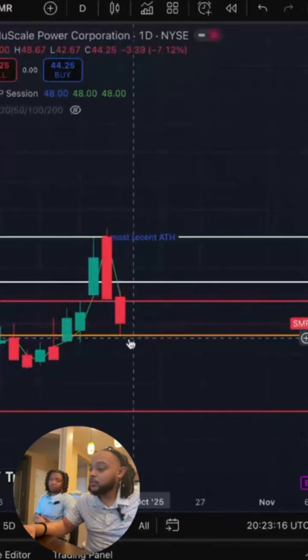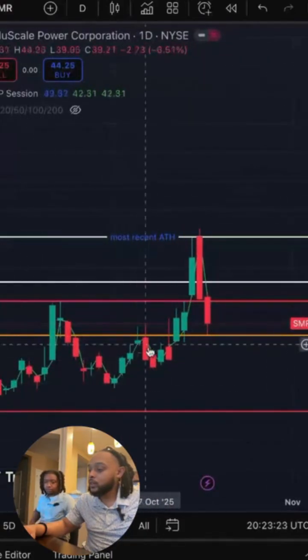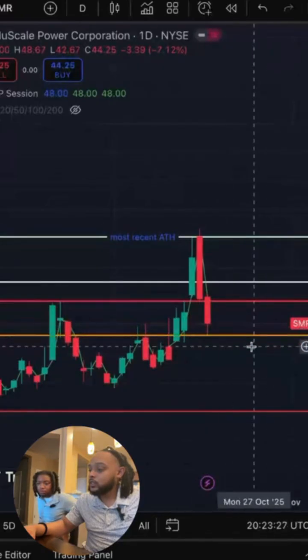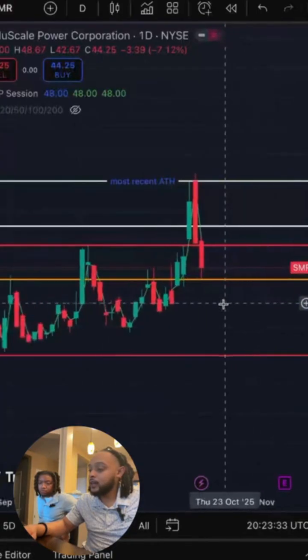And now it's tanking to 43. But look where it's respecting. It's respecting its previous support, right? So we had to look above and fail, look above and fail, look above and fail. So what's next? You know what I'm saying? I do expect us to perhaps ride this line, consolidate on this line. And I'm actually not in this right now.